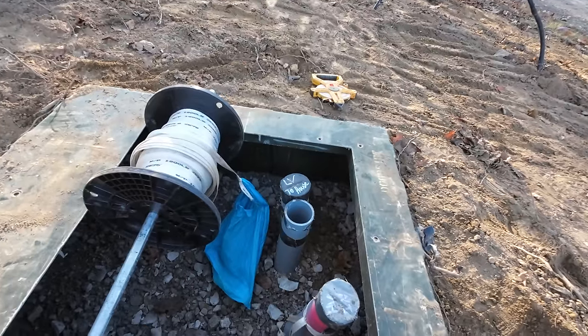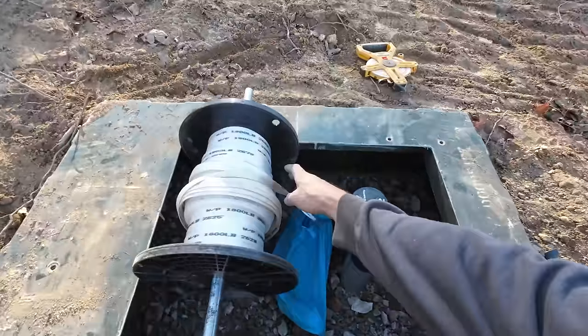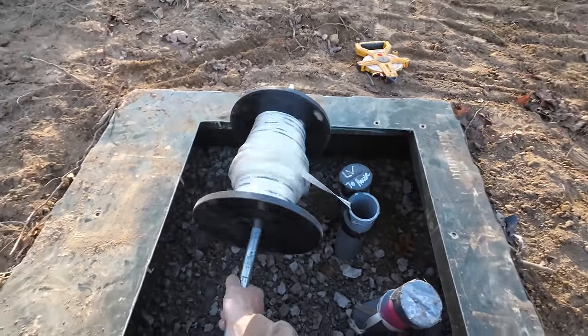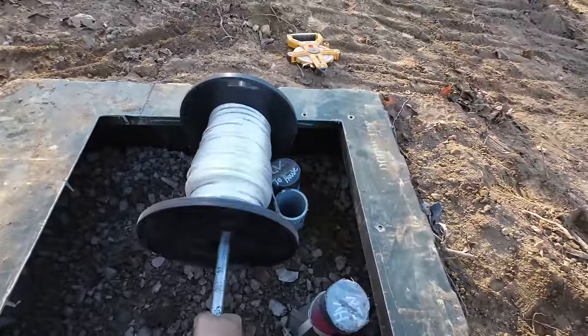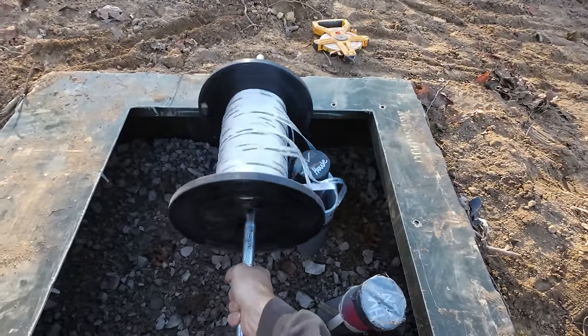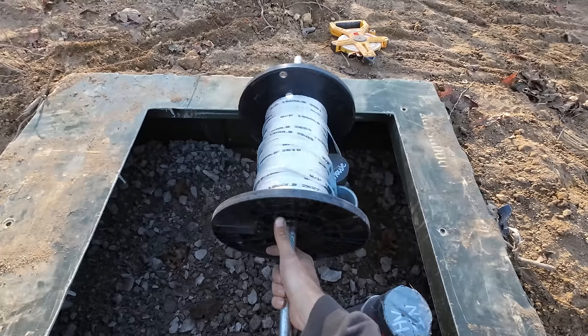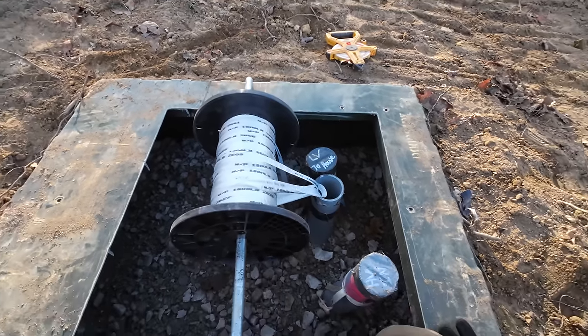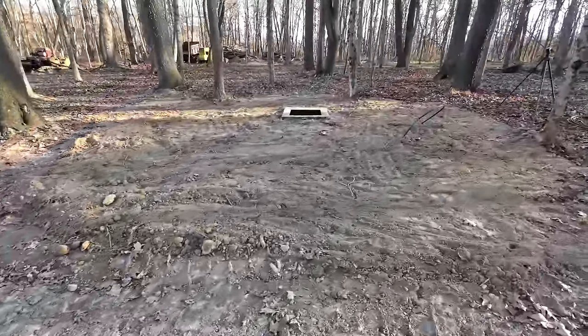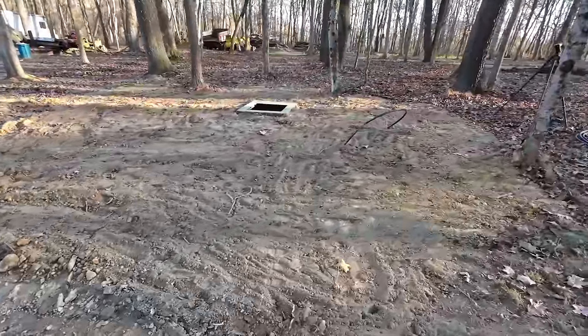All right, well, with any luck, this is the last time you're gonna get to see the old spool of mule tape ripping through the conduit. There we go. That is impressive.